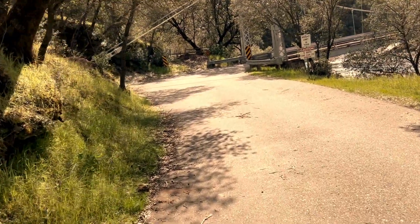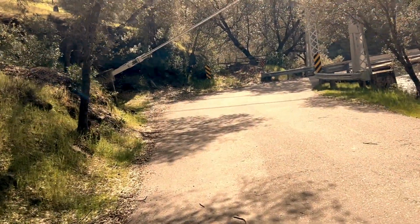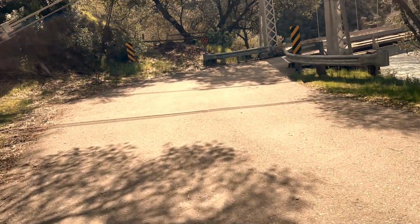Today we're going to take a short hike across the Briceburg Suspension Bridge, and then we're going to walk along the Merced River following the Yosemite Valley Railroad Trail.